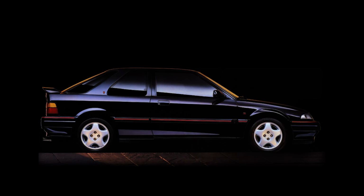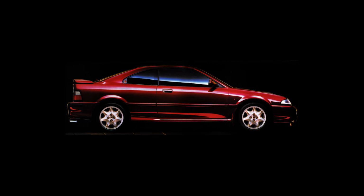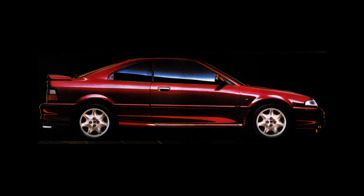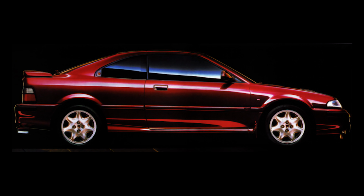The three-door model was introduced in 1991, and then by 1992 you can really see Rover's confidence pick up by this point, and they bring out this, the Coupe. Honda didn't do anything like this, by the way. They just kept with the 5-door hatch and 4-door saloon. So the Coupe was definitely a radical newcomer for Rover.